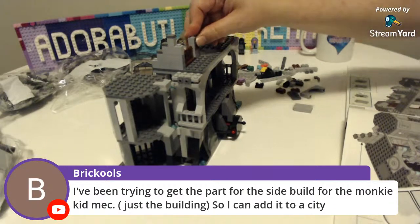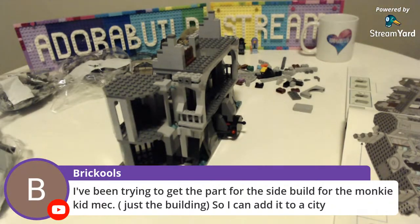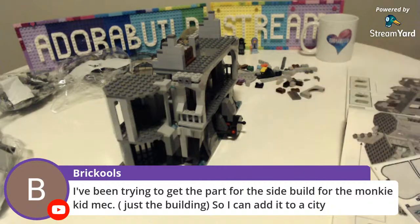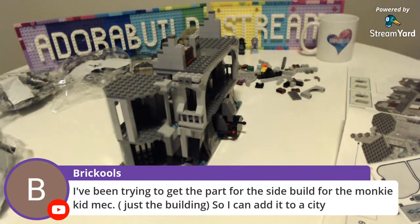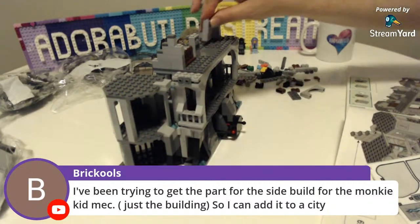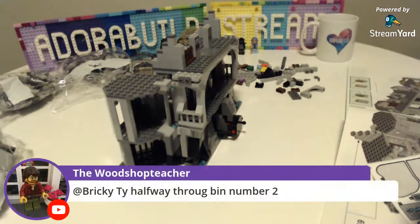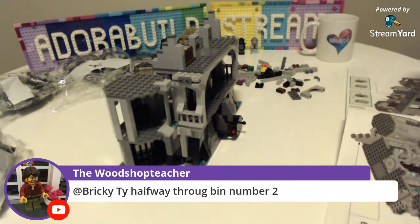But the plans for my Lego City just keep expanding in my head, and my building progress just keeps getting absolutely slowed to a snail's pace. So I think I've got to just stop daydreaming about everything that I want to do in my city and just get on with building some sections of it. Woodshop teacher, halfway through bin number 2. So that's good.